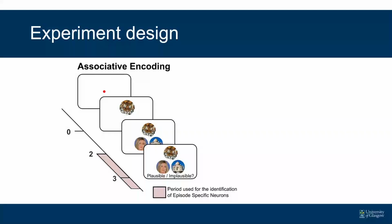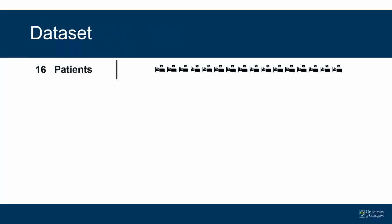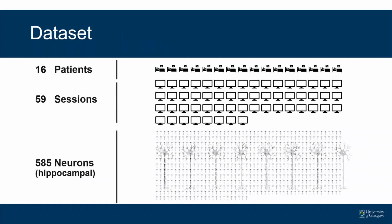Every single one of these episodes is learned and retrieved only a single time, and the task is also self-paced, so they have about as much time to come up with a story as they want to. We did this to be as close to episodic memory in real life as possible. Later during cued recall, we present our patients again with the animal cue, and their task is to retrieve the 2 associate images correctly. We have by now a rather decent data set of about 16 patients, 59 sessions, and 585 neurons that are all located in the hippocampus.